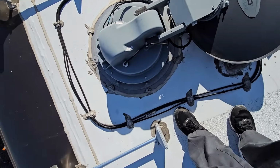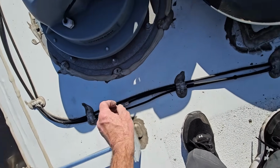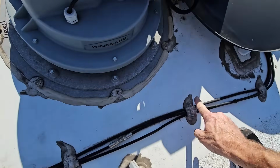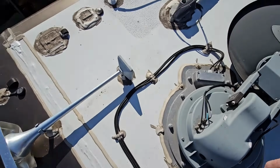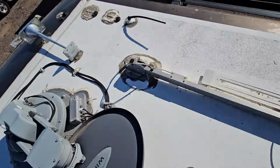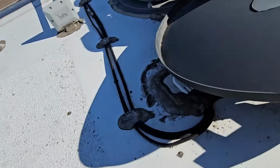Mounts look pretty good. I'm not a big fan of having an exposed connection right there, nor am I a big fan of so many screw holes for the cable clamps. It's a lot of extra holes in the roof that we didn't really need. And where's it going into the roof? Oh, right there. Okay.